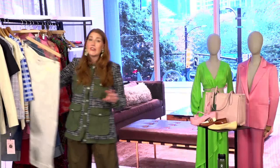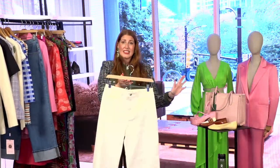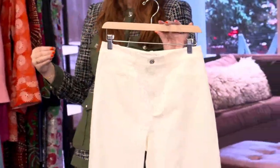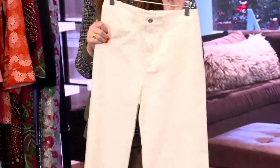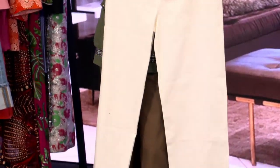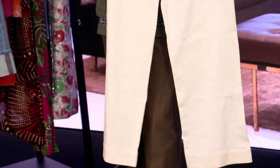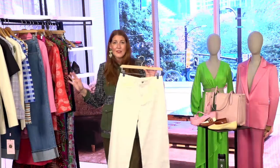Love this first pair from Proenza Schouler White Label. I think everyone needs a pair of white jeans. They're so easy to wear. I actually wear them year round, not just spring and summer. So I would wear them with an oversized sweater or a cashmere sweater, something really chunky and cozy throughout fall and winter. And then in the spring and summer, easy breezy with any of your effortless spring tops.